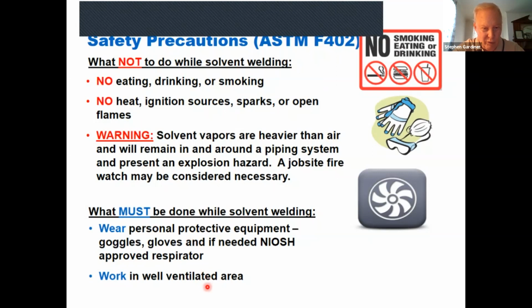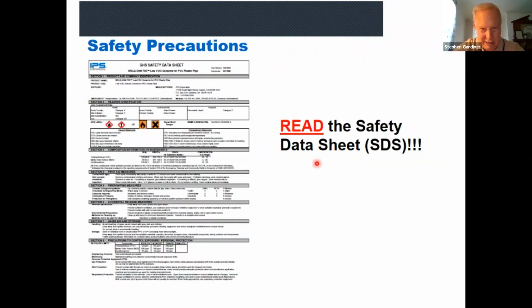Try to work in a well-ventilated area. You guys are doing irrigation. Usually that's not an issue, but sometimes you're in a confined or limited ventilated area. You can use an exhaust fan. Just make sure it's explosion proof. Okay, that means the wiring is safe. It's not going to spark, and that will pull the vapors away from you. Or you can always wear a NIOSH approved respirator. All our products come with safety data sheet.